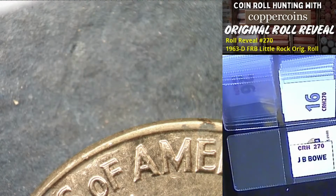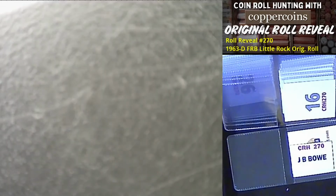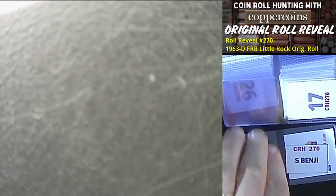So we flip over to the dark side of the coin. Coin number 16 now. Coin number 16 goes to Sir Benji.